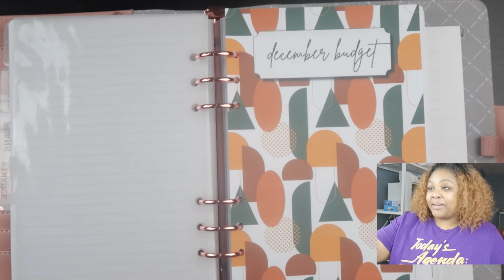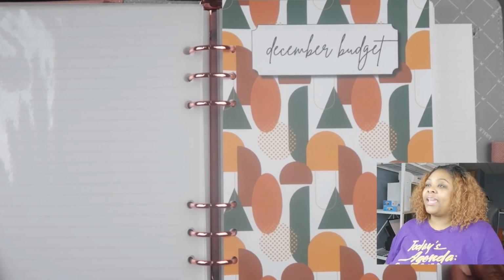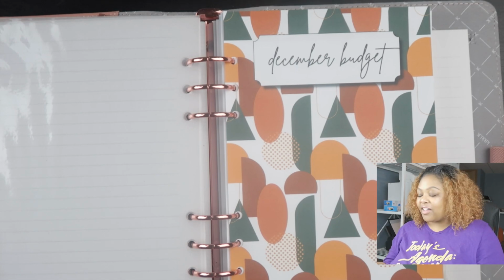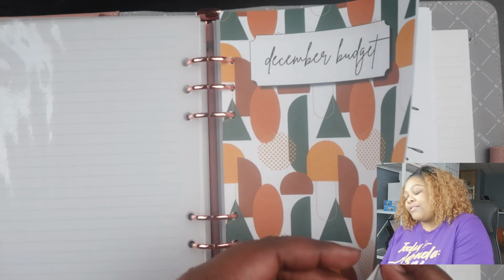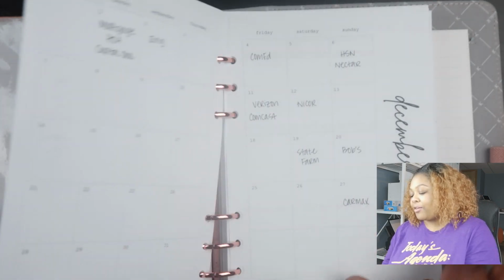This is my OG budget pack that you guys loved for 2020, and it was my first year releasing it. And I'm so sad to see it go, like the whole layout and aesthetic of it, but we have something new and better coming for 2021. So if you guys haven't checked that out, now they're minimal and quarterly. They don't have this pattern going on with them.